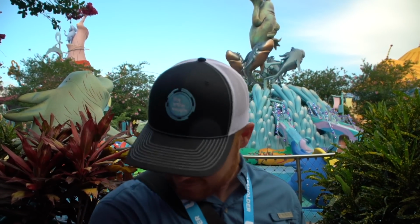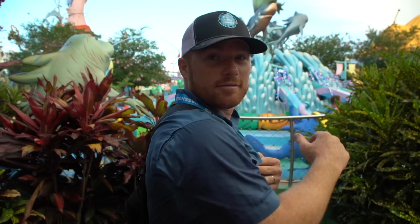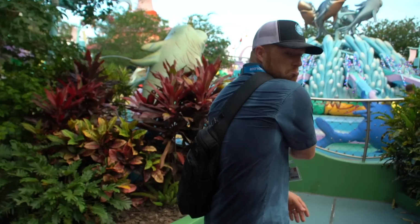So we just got done riding One Fish, Two Fish, Red Fish, Blue Fish, which is very similar to Dumbo or Magic Carpets, and you gotta be careful because you can get wet. Like, if you're not careful, really wet.